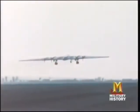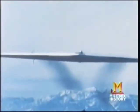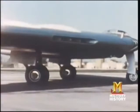The ill-fated trip back to Muroc would help bring the troubled Flying Wing project to an end. During the flight, 6 of the bomber's 8 jet engines caught fire, forcing an emergency landing in Winslow, Arizona. Later that year, the Air Force's order for 30 Flying Wing bombers was canceled. But the Northrop Company wasn't finished with the Flying Wing idea.